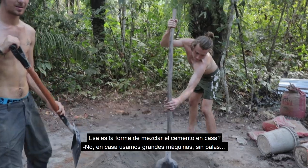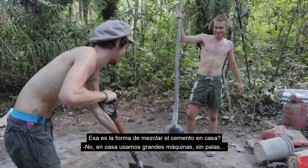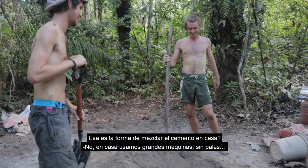Is this the way you mix the cement back home, Rowan? No, we have big machines back home. No shovels.